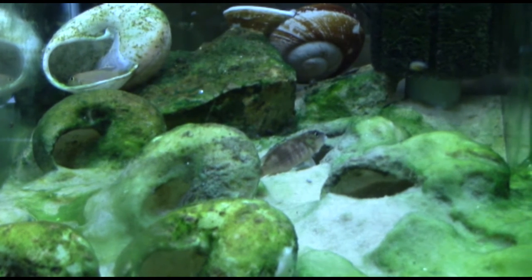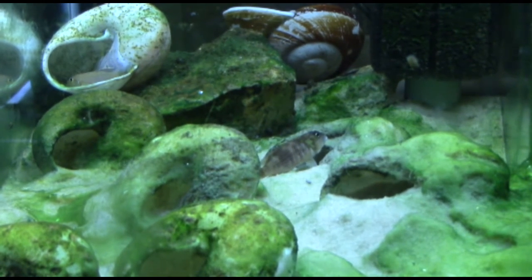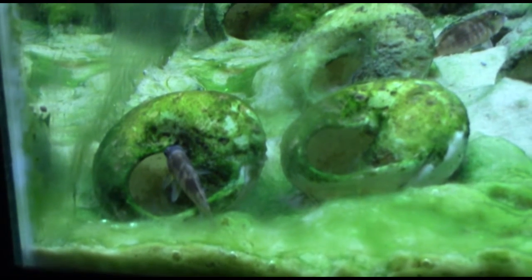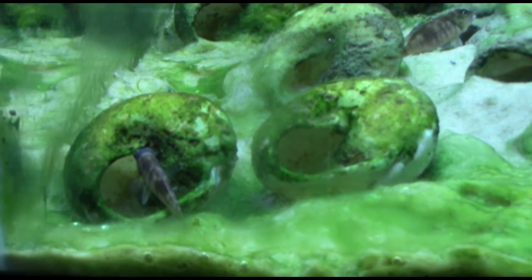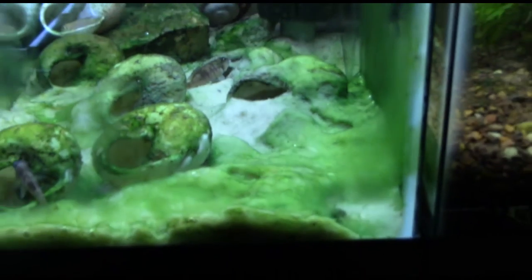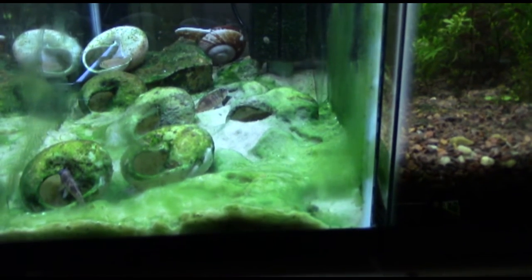Alright, so moving on to the top of the 7-foot rack. We're going to start with the one tank that has no updates, and then all three of the next tanks do have updates. Yeah, this is just the Lamprologus ocellatus blue. They're doing fine. It's, as you can see, cyanobacterial algae has taken over the entire tank. I have plans to get rid of this.